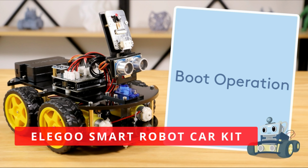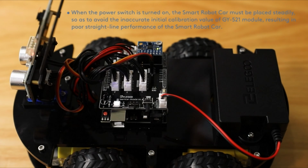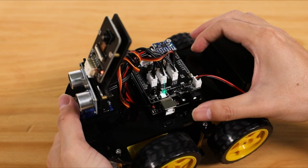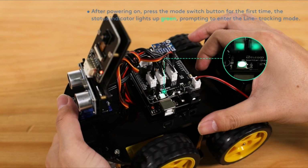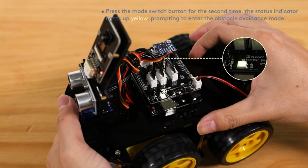ELEGOO Smart Robot Car Kit. ELEGOO Smart Robot Car Kit by ELEGOO is basically an informational and educational toy for kids, teens, and adults who are interested in robotics, electronics, and programming. It is not limited to just beginners. Kids can learn the basics of programming, electronics, and robotics, while teens and adults can get experience.